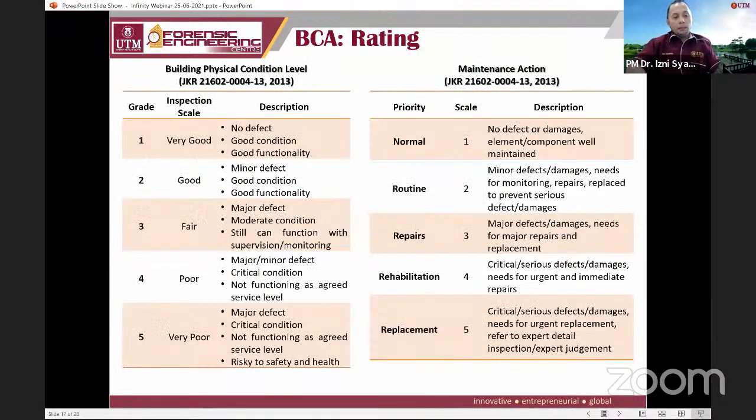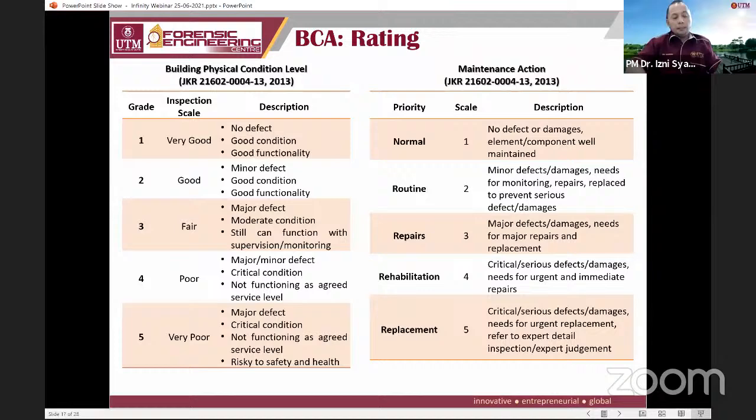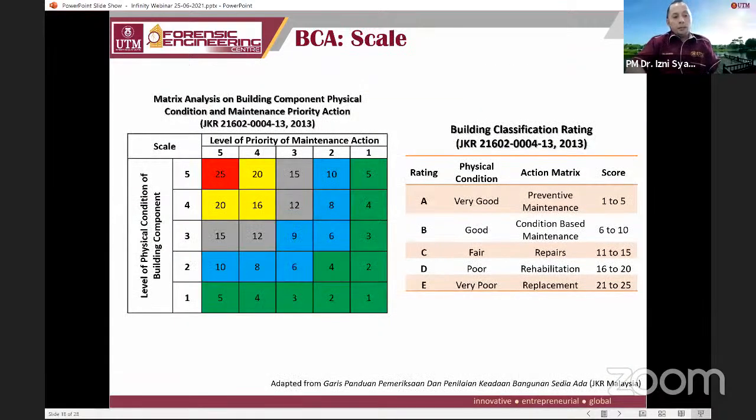So for instance, you have a rating of 1 to 5 for the condition, and also for maintenance you have a rating of 1 to 5. Based on these two ratings, which are given by the JKR specification, you have to come out with what we call the level of priority. If your level of priority goes for the number of 25, which is the red color or even the yellow color, that means you can consider either repairing the structures or the building, or coming out with a replacement.